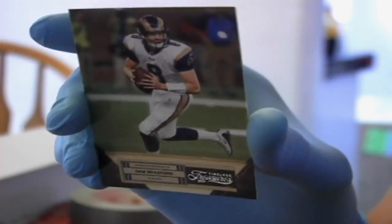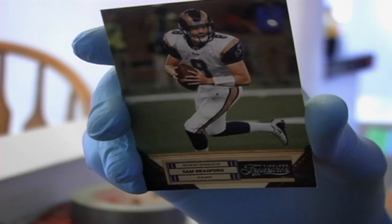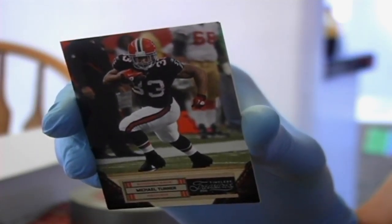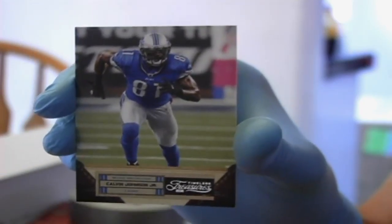I think the dogs want baseball cards, actually. All right, we have a, let me look and see, who is this? Oh, it's Sam Bradford, who demanded a trade because they're drafting a quarterback. He's not happy. Michael Turner. Another one of Michael Turner, I believe. Yep. Okay. Maurice Jones-Drew. Just a couple right here of Calvin Johnson.